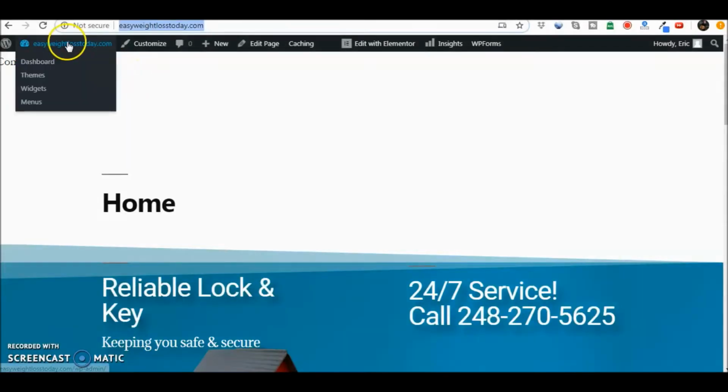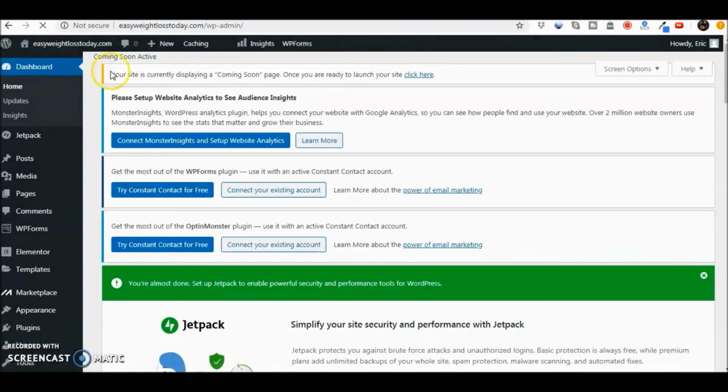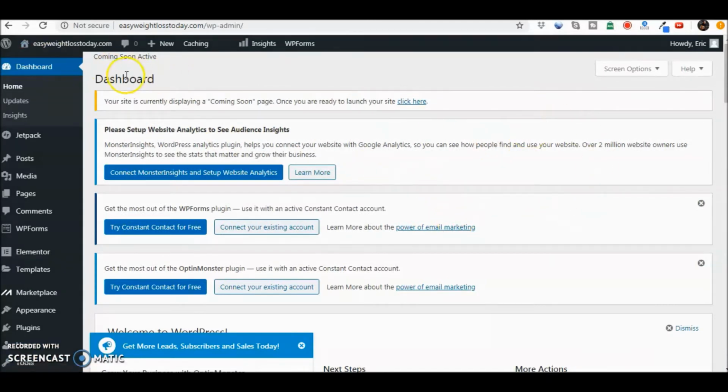So nothing here on the front end, but let's go back to the dashboard. And what you'll notice inside the dashboard is where you're going to click. Here you are: coming soon, active, dashboard. Your site is currently displaying a coming soon page. Once you are ready to launch your site, click here. It's as simple as that.